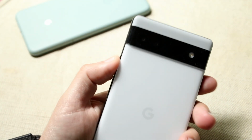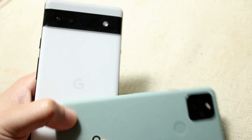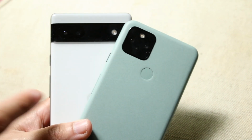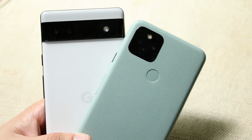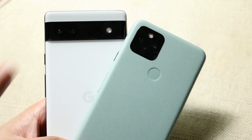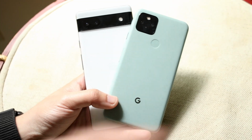I will also want to add with the battery life, between these two, you are getting a bigger size battery on the Pixel 6a over the Pixel 5. I wouldn't say much bigger, but the Pixel 5 had a 4080 mAh battery, the Pixel 6a has a 4410 mAh battery, so a little bit of a bigger battery size on the Pixel 6a, which is really nice. And this kind of brings us to the end of the video.